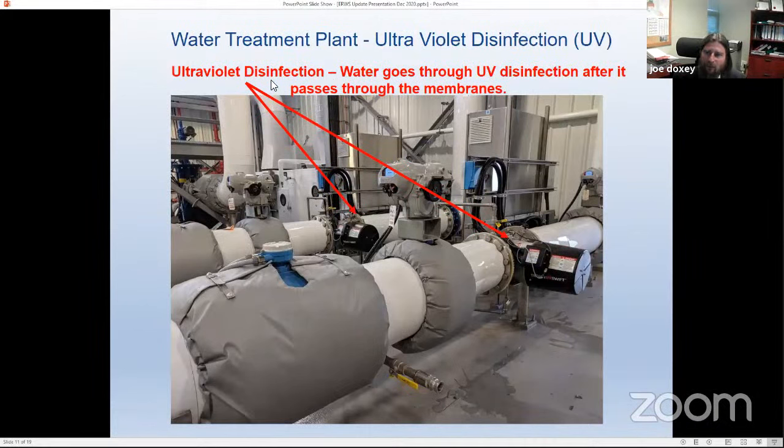Disinfection, ultraviolet disinfection. So after it goes to the first stage rack, this would be the UV chlorination that hits the first stage rack. It's a little bit of a bigger system. There's not too much excitement on that. It works pretty much like a charm.